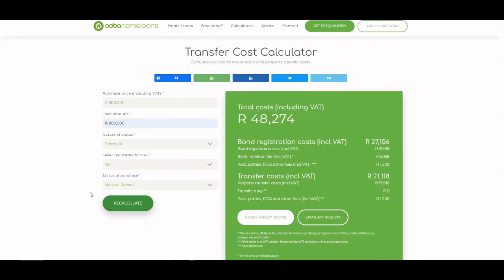All you do then is click calculate, and here you'll see what the total cost is. This is going to be an estimate. This is really important: this is now an estimate. As we stated earlier, some law firms are going to differ on their fees and on their charges, but this is a really good indication of a ballpark figure that you can expect.